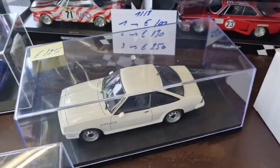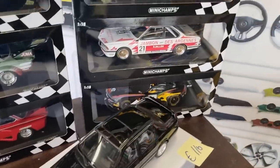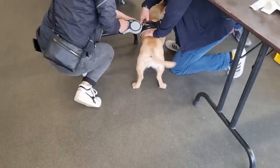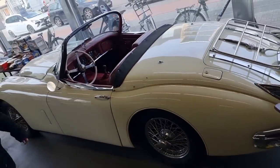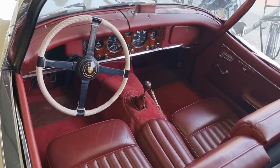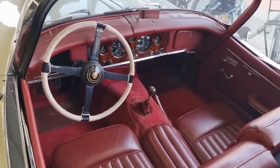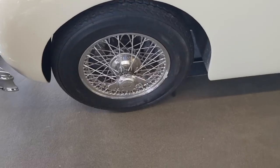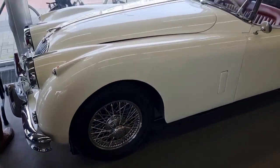Otto means it's a resin model. How beautiful. Jaguar.